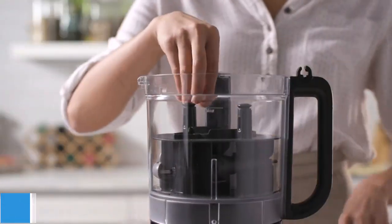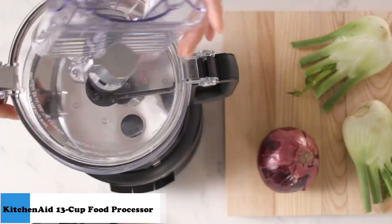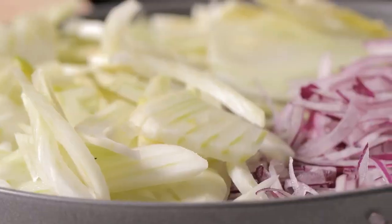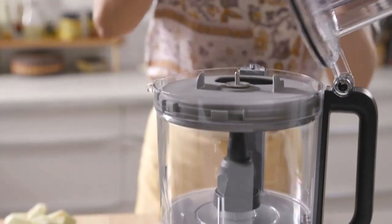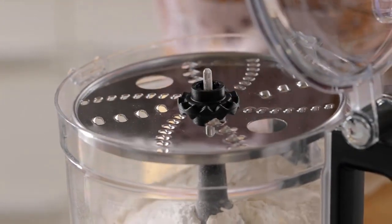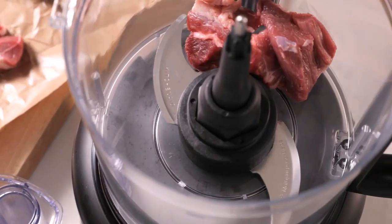Number 5. KitchenAid 13-cup food processor. Another particularly good value. We found this food processor to be extremely user-friendly and self-explanatory. In addition to the regular blade, it comes with an adjustable slicing disc, a reversible shredding disc, a dough blade, and a storage caddy that allows you to store all the pieces compactly inside the bowl. Since the plunger has an oil drip, cleaning can be slightly more involved, but it doesn't have many nooks and crannies for food to get stuck.